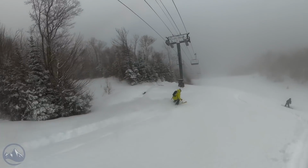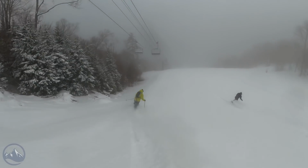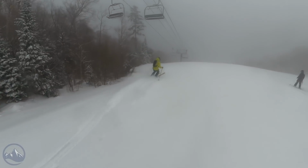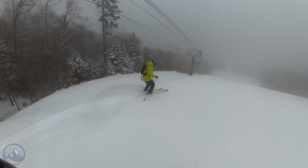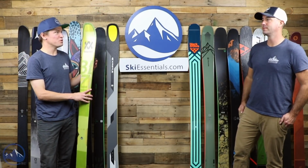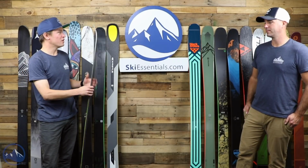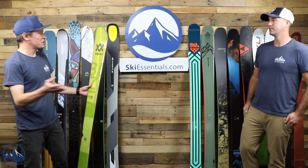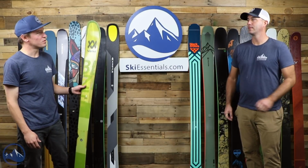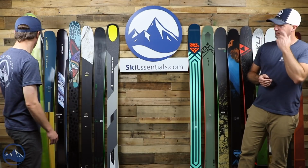I love the 3D radius. It's way more pronounced in this ski than in the other skis they use it in. This one is 36, 17, 28. A 36 meter turn radius is huge, which gives it a really drifty, forgiving feel when you want it. It's not catchy. It's not pulling you into a turn when you don't want to be pulled into a turn. So, super cool skis from Volkl.